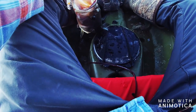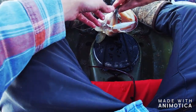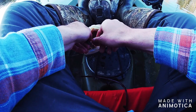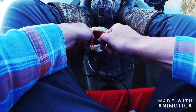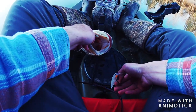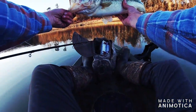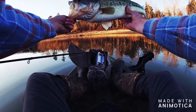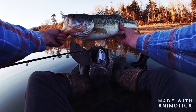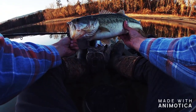Shout out to Mystery Tackle Box, because I got this jerk bait in my Mystery Tackle Box, and I tell you what, I cannot remember the name of it. I'll have to look, but these hooks. Look at that. Look at that bass. Oh my goodness. That is a beautiful fish.